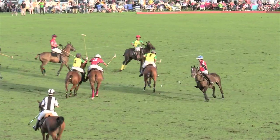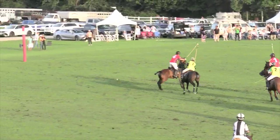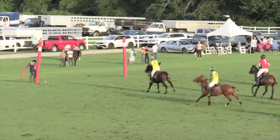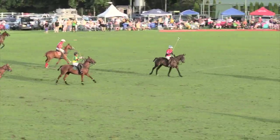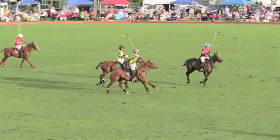Shane made room for Cameron. Cameron done well. Cameron's done very well. Cameron has done more than very well. Cameron has just put Jamaica back in the lead today. How many lead changes? How brilliant is this?